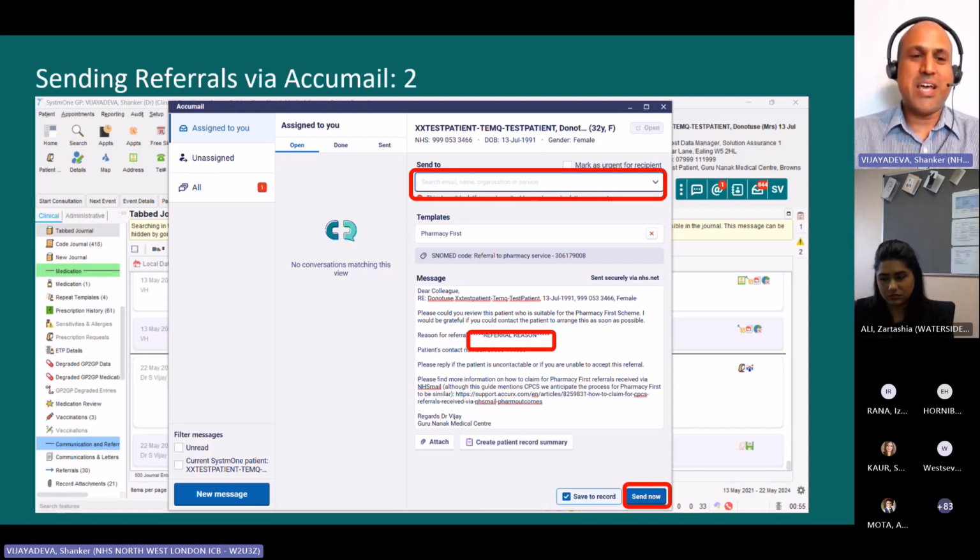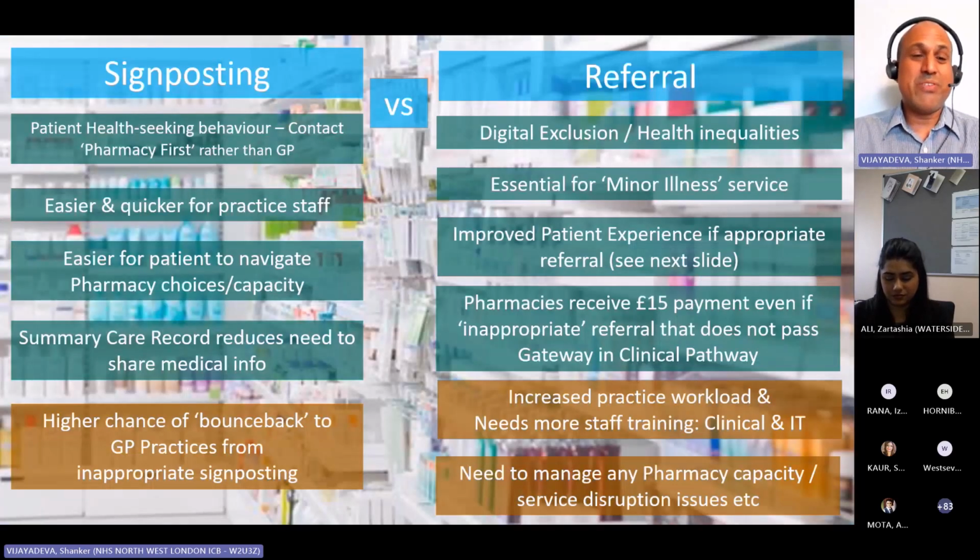So that's a second quicker method that you might want to explore. You could obviously do even a hybrid. If you did do a form and you want to send it by Accumail, that's obviously an option that you may consider. So what are the pros of signposting versus referral?